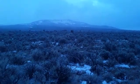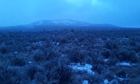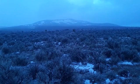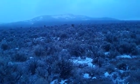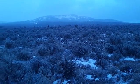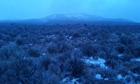Hi friends, hope you're well. We made it to our off-grid camping location, and as you can see, it's snowing. When we showed up, it was a nice sunny day, but at these kind of elevations, you have to be prepared for everything. So it's beautiful here. Snow coming down. I want to show you what I've done here. There's no power here. We're completely off grid.